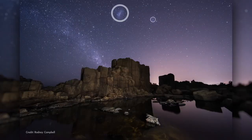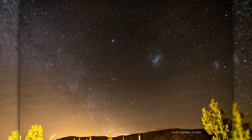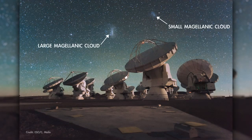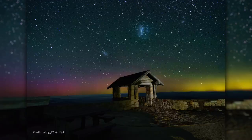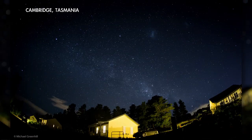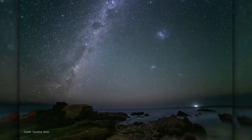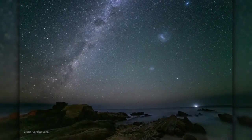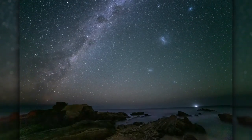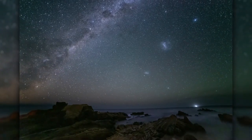Finally, there are two entire galaxies easily observed in the southern sky with the unaided eye. These are the Magellanic Clouds, which are dwarf galaxies that orbit our galaxy, the Milky Way. They make for a stunning sight in night sky photos from southern latitudes. And that's a really short list of some of the ways the skies above the southern hemisphere are unique. Our view of the cosmos may be different from one part of the planet to the other, but the insights we gain from looking up and exploring are something we all can share.